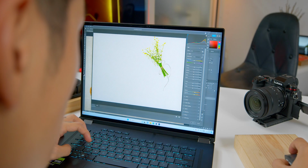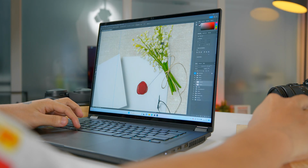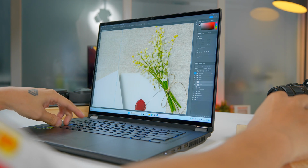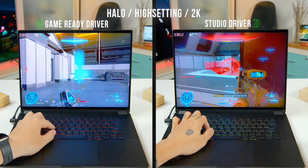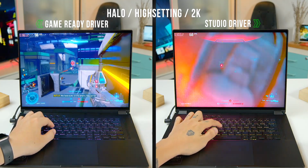This system is optimized for graphic applications, with Studio drivers providing stable support for Adobe and 3D related software. However, it's not recommended to use this Studio driver for gaming. If you want to play games, you have to change from Studio drivers to Game Ready drivers. From then, the FPS jumps from 60 to 90 really fast.